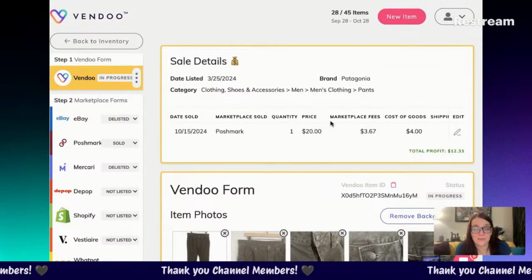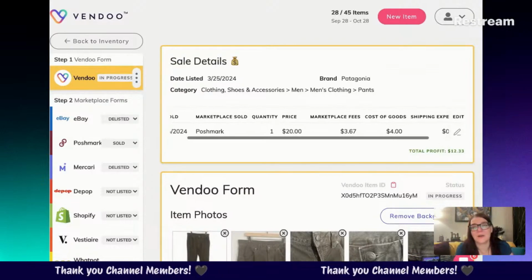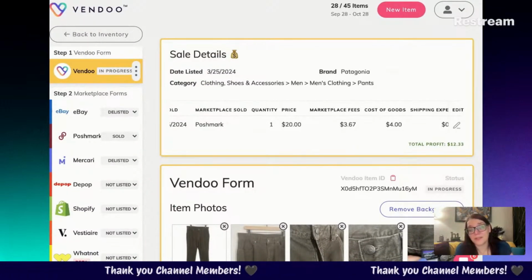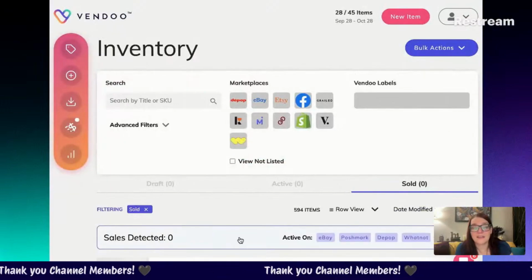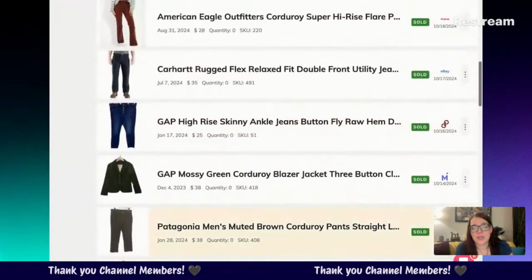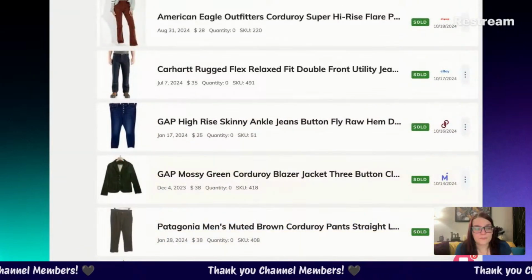but at that point I was just like, yeah. I've had them for 7 months. So $20 on these. I make a profit of $12.33, which is not great for Patagonia, but also Patagonia pants tend to not do that well. So I wasn't too upset.